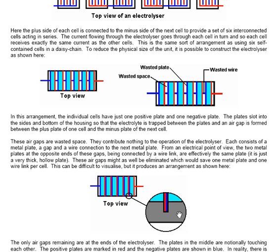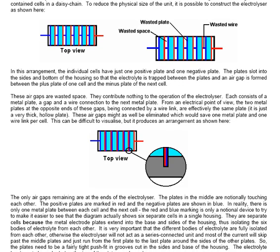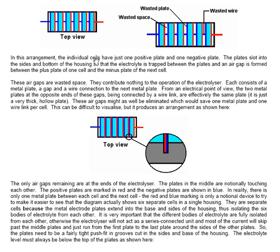The only gaps remaining then are at the end of the electrolyzer. The plates in the middle are notionally touching each other. The positive plates are marked in red. The negative plates are shown in blue. In reality, there's only one metal plate between each cell and the next cell. The red and blue markings are only a notional device to try to make it easier to see that the diagram actually shows six separate cells in a single housing.